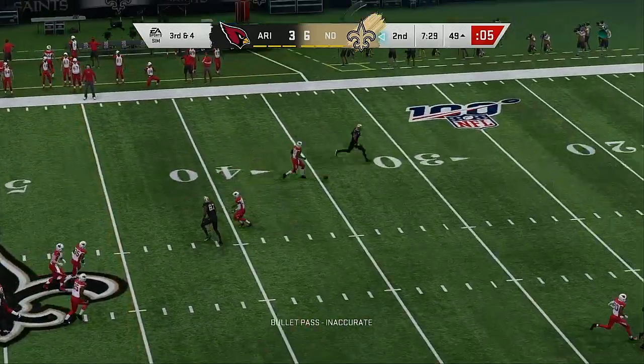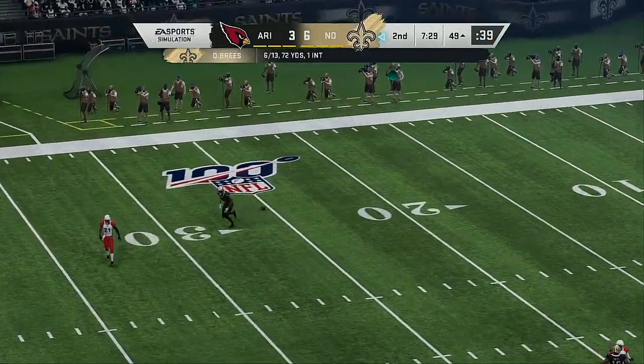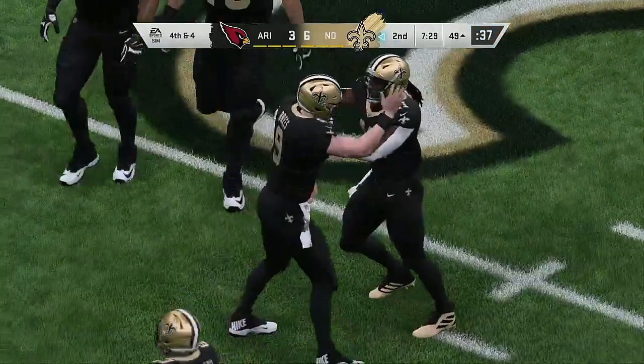From the gun on third down, Breeze. And that is incomplete.